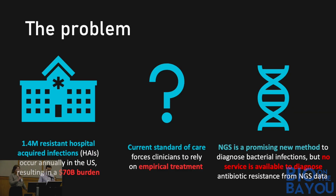So the WHO, or the World Health Organization, predicts that antibiotic resistance will overtake heart disease as the global #1 cause of death by 2050, taking 10 million lives a year. But already this problem plagues the hospital system, with over 1.4 million resistant hospital-acquired infections occurring annually that result in $70 billion in direct losses every year.